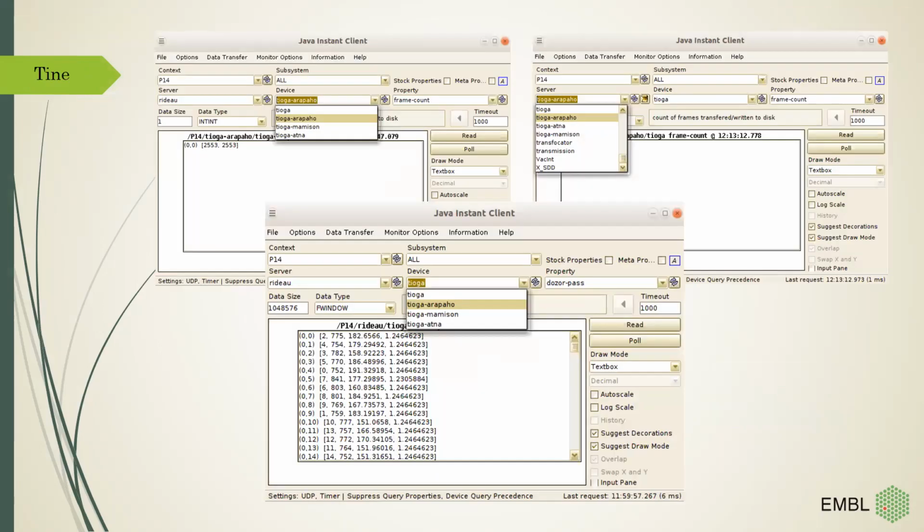And this is how the Redons and the Tiogas look in TINA, our control system. So what we see here is all the DOZOR results exported to clients. Those are just standard GUIs, and they simply access the servers and ask for the results in which they're interested.